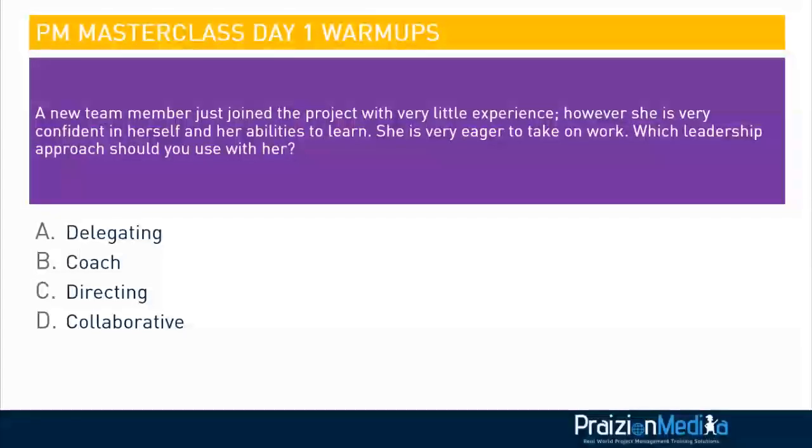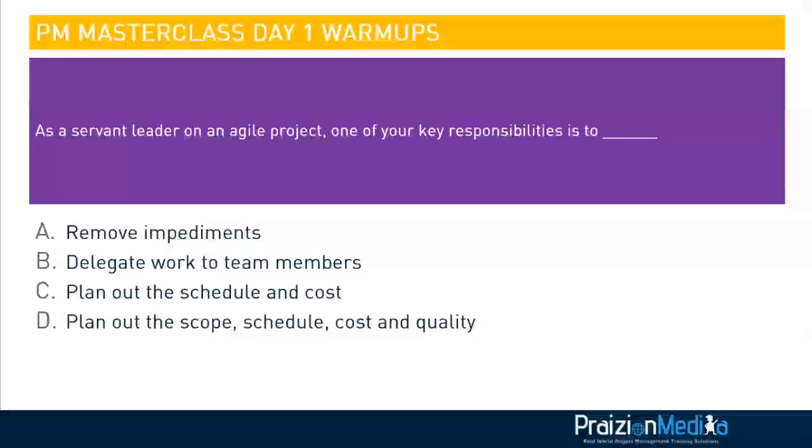Here's another one. The answer to this, by the way, is C, directing. This is based on the Hersey-Blanchard model, which is also mentioned implicitly in the PMP exam content outline. As a servant leader on an Agile project, one of your key responsibilities is to, again, no mention of process. No mention of process. I'll show you a few more and we'll be done for the day.